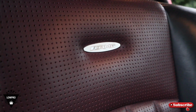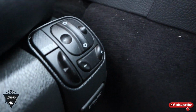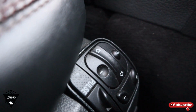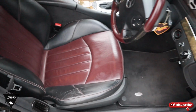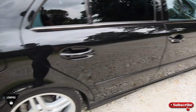AMG seats. Now these seats are heated and cooled, and they're massage seats too, so it has the pulse function, which is the dynamic seats basically. So what they do is, when you go around a corner really fast, it hugs you. It's a heated, cooled, massage and dynamic seats, and they work really well. I must say, so basically air bladders inflate and deflate and hold in place. Is it a gimmick? Yes. Does it work? It does actually. I wouldn't complain. I'm quite happy with that.